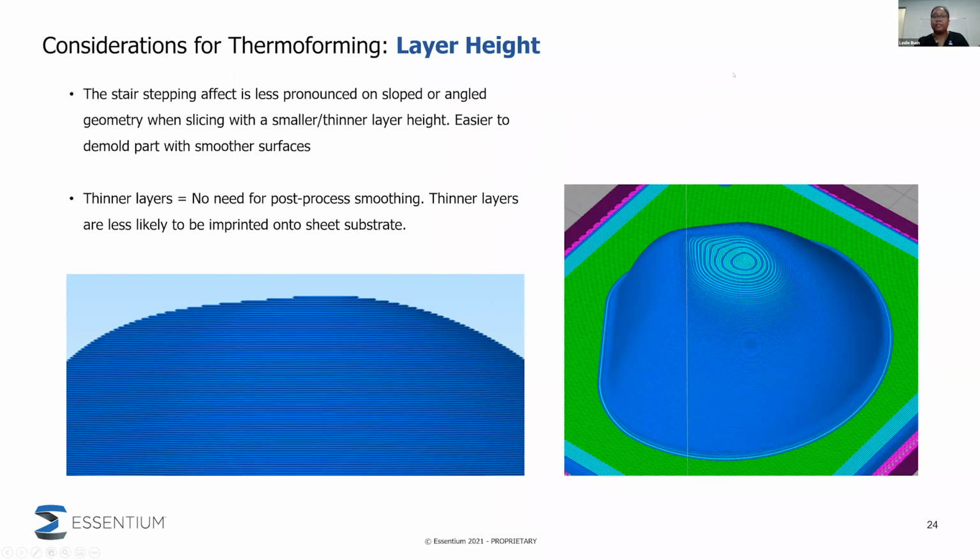Next, we'll talk about layer height. Anything that's 3D printed, with current commercial 3D printing technologies, relies on consecutive layers stacked on top of one another. You begin with the first layer, then the bed will drop down and deposit a second layer of material, and so forth. The stair-stepping effect can be present on certain geometries if you're using really thick layers. Think of stair steps on a sloped surface.